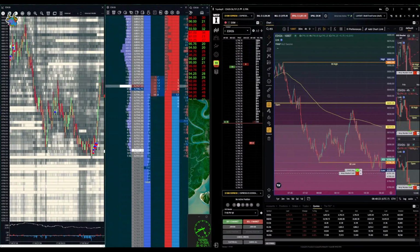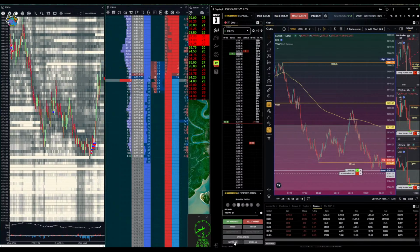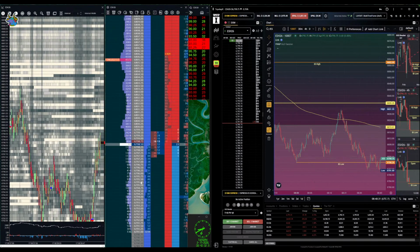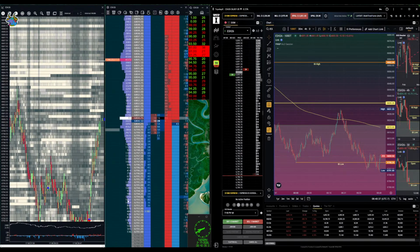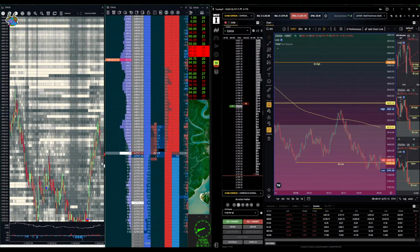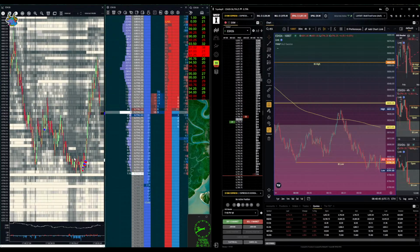Caveman this check? It's a tough trade. No, sir. No, I can't do it. It's not as violent as it was last week, that's for sure. And with the big initial balance, we need energy to push this thing lower. If it doesn't come in, we're back above the IB low again.